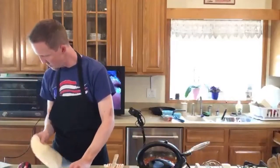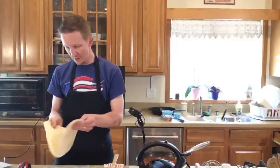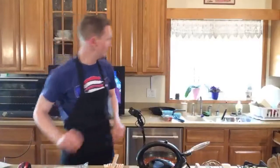Take the tortillas and place them in between some damp paper cloths.